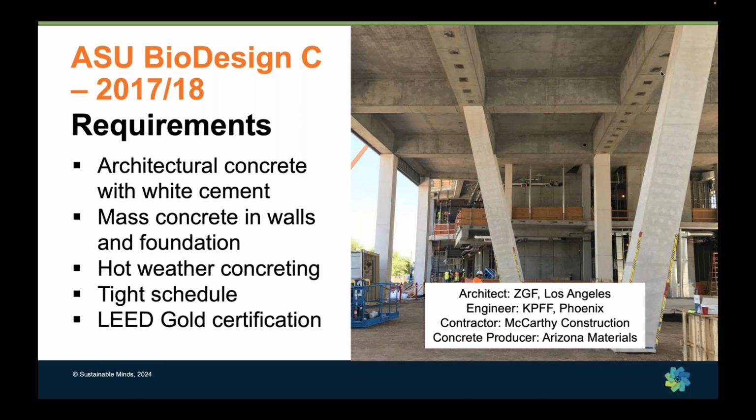Moving on to Arizona State University in Tempe, Arizona. Working with ZGF, the architect in their Los Angeles office, they defined what they coined at that time as stealth sustainability. There was an interesting building that had some architectural components and also had 2-foot thick walls, 4-foot thick walls and an 8-foot thick mat foundation to house a very specialized piece of research equipment.